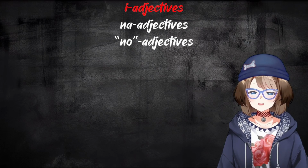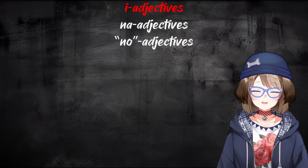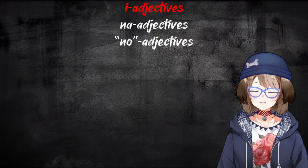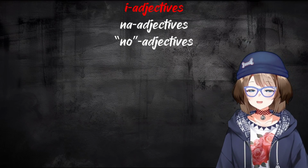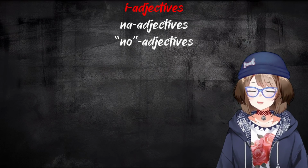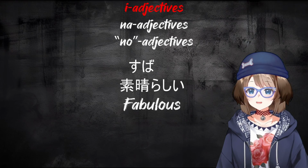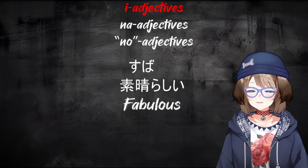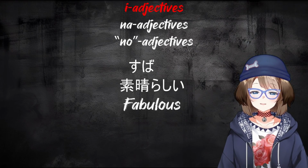I adjectives are recognizable because they end in an i sound. They will, in almost all cases, start with some segment that's written in kanji, followed by some segment which is written in hiragana, which will likely end in the i hiragana. Ne? For example, let's look at this one. So this is subarashii. Subarashii is a word that means something like excellent or wonderful or fabulous. But do you see how it starts with those 2 kanji sitting there? And then it seems to kind of trail off into hiragana toward the end.